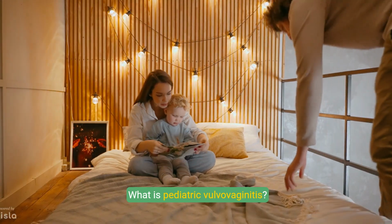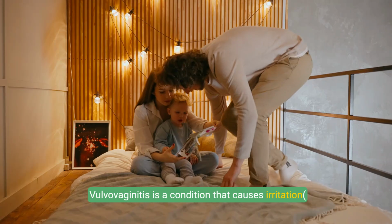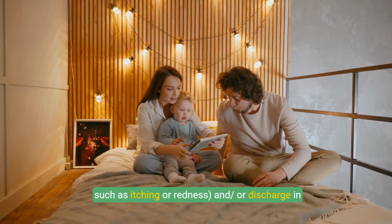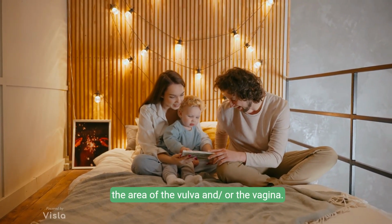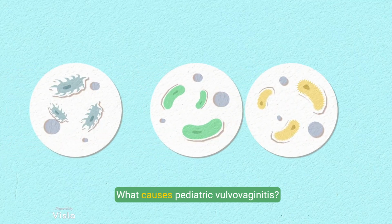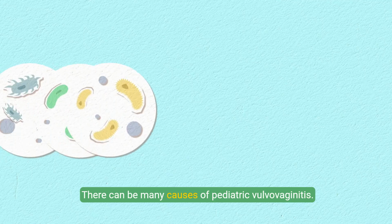What is pediatric vulvovaginitis? Vulvovaginitis is a condition that causes irritation, such as itching or redness and/or discharge in the area of the vulva and/or the vagina. What causes pediatric vulvovaginitis? There can be many causes of pediatric vulvovaginitis.